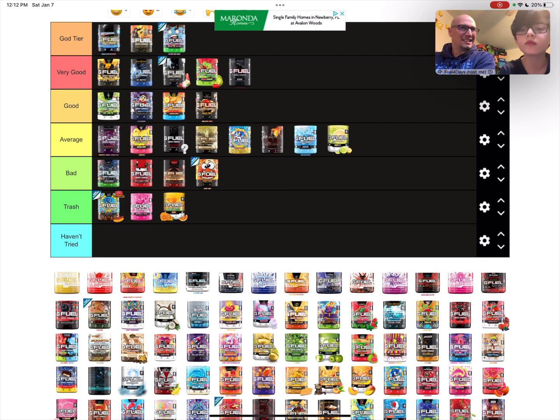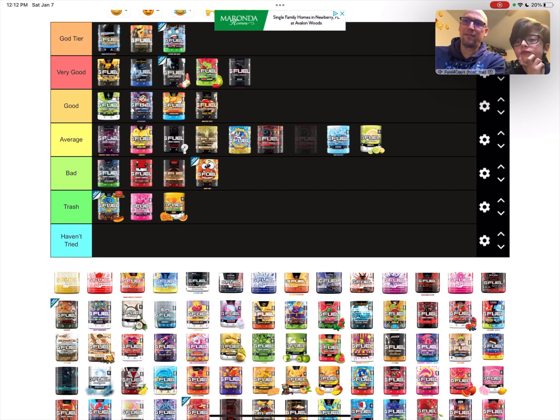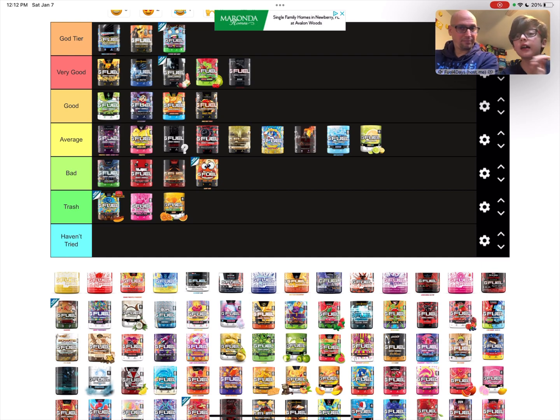Black Ooze is blackberry. I like blackberries. They didn't do that well on this one. A little too sweet, not enough tartness. I think it's not trash. It's average, but I think it's above Liquid Lullabies. But no, it's still above Party Punch and still above Crimson Tears, but not above Classified V1. I think it should go in the very good. I really like that one.